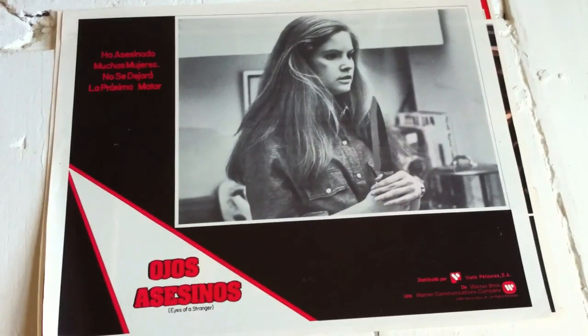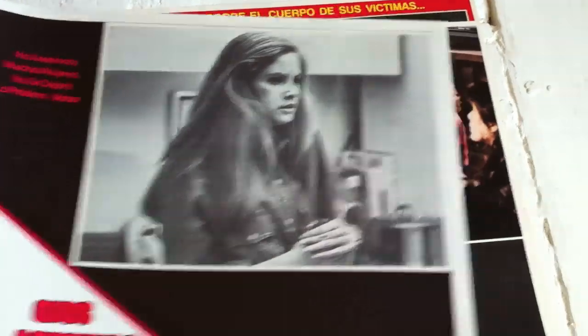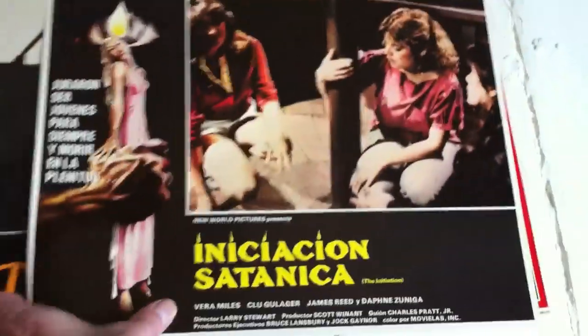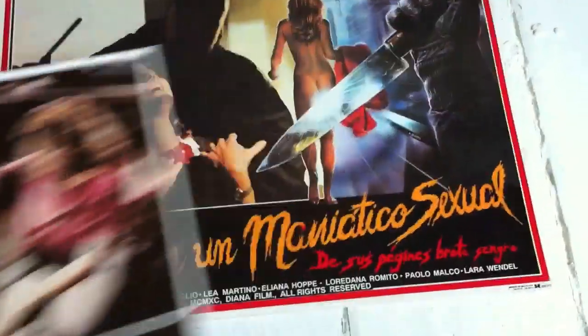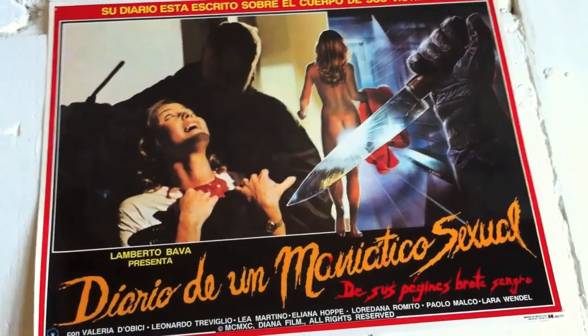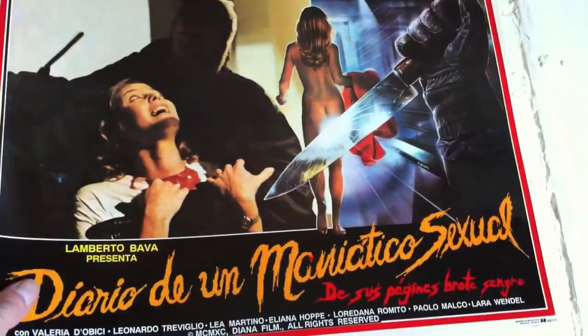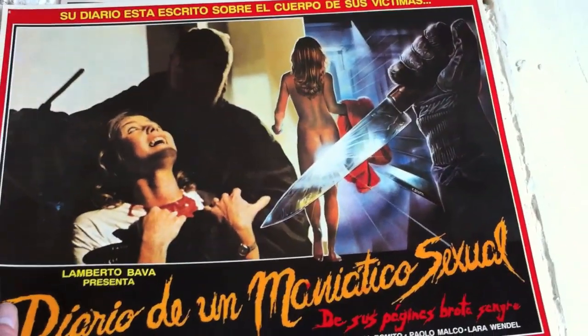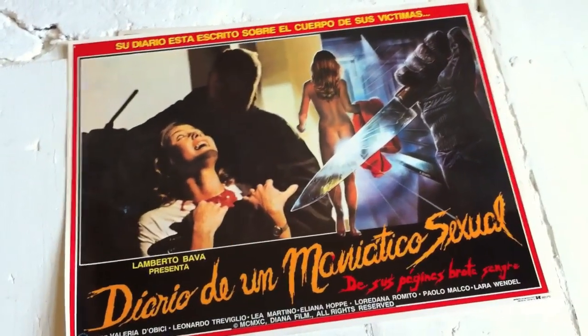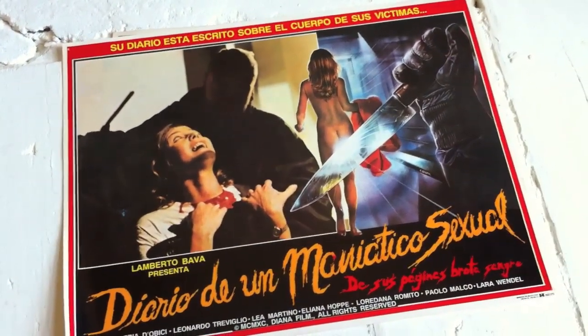Then Eyes of a Stranger, Jennifer and Jason Leigh in a pensive pose in Eyes of a Stranger. A very, very boring shot from The Initiation, but again, an interesting variation. This is from Lamberto's You Will Die at Midnight, I think it is, his very entertaining and cheesy late 80s slasher. Now, that's just part one of the Mexican lobby cards. I've got a lot more of them, but I just thought you might get a kick out of seeing them.